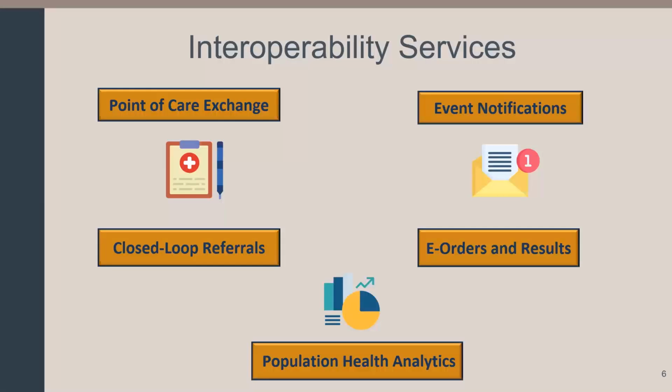Before we jump into the webinar and talk about our event notification service, we wanted to share a high-level overview of the interoperability services that are currently available through South Dakota HealthLink. If you are a member of South Dakota HealthLink, you can take advantage of any of these services through your membership. The first one is our Point of Care Exchange, an application that allows providers to access clinical information on their patients within one single platform across the entire care community.